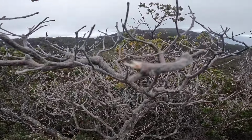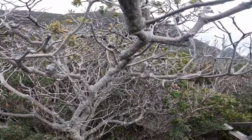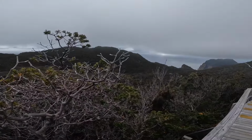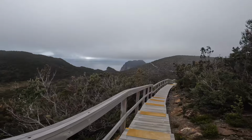Like nature's bonsais, these plants are twisted and shaped by the harsh environment they try to survive in. Right on the coast, yeah. Like this is at the Cape Pillar. That's where we're heading.